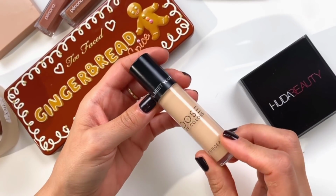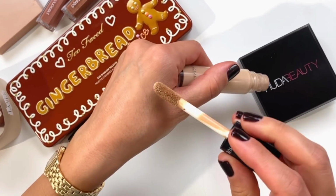I'm going to use my Dose of Colors concealer in number 16, and I'm just going to apply that under my eyes, you know, the usual.